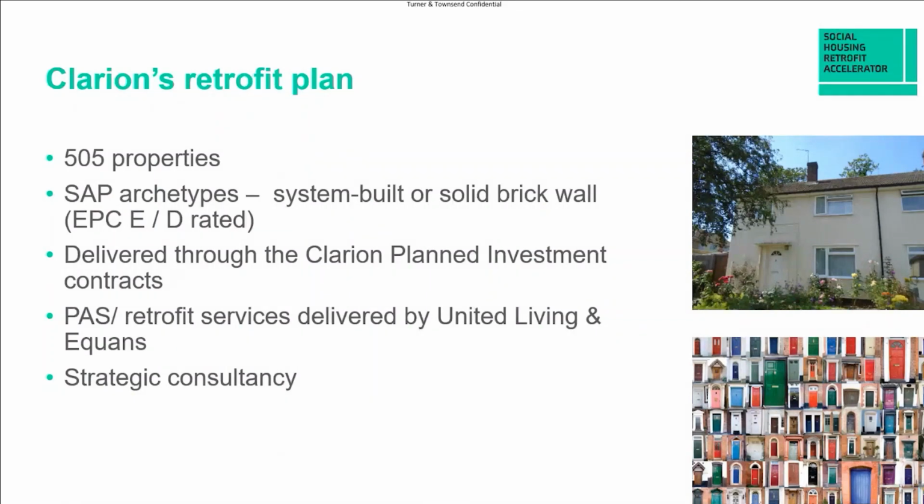What we've initially looked at in this Social Housing Decarbonisation Fund supported work are lower performing properties that we have. So they've been system built or solid walled, in other words, uninsulated walls. And also in Fenland, we looked at properties that were off gas, and had a lower rating because they didn't have gas heating. So D-rated and E-rated properties, some F-rated properties amongst those.